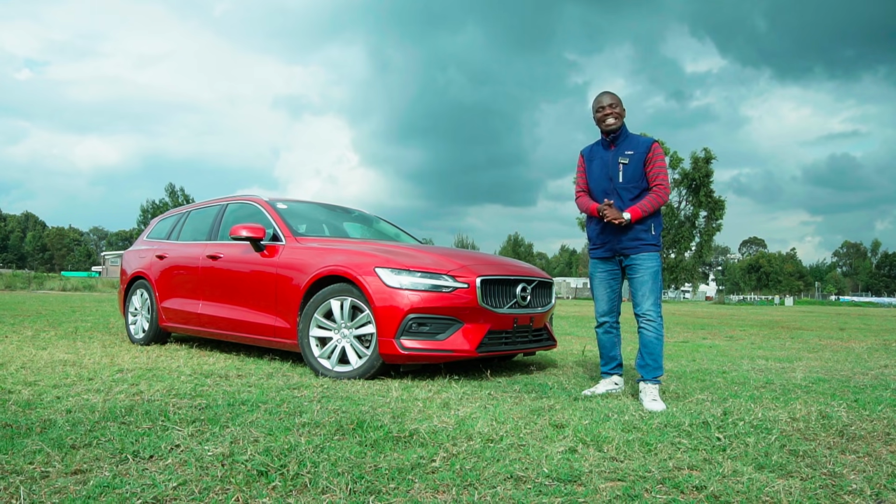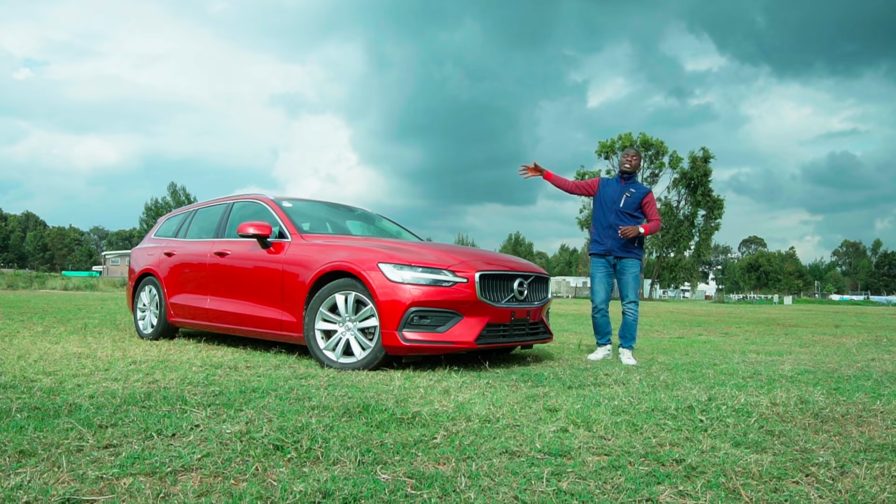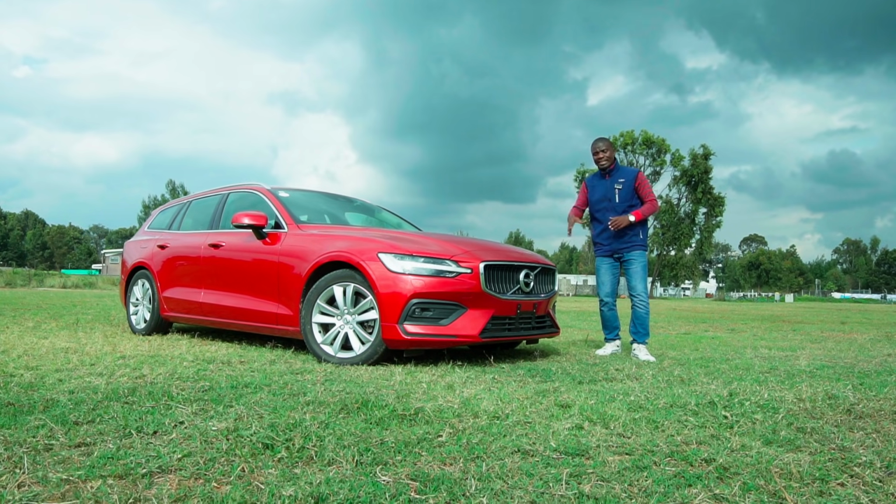Be part of us. Let's get into this epic review of the 2018 all the way to 2022 Volvo V60 T5.